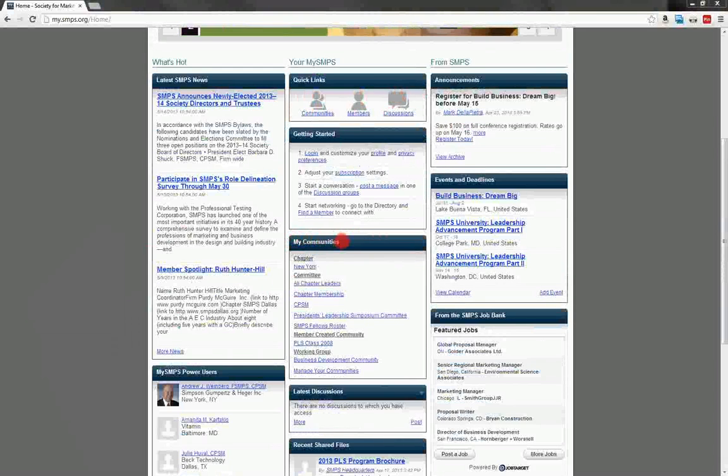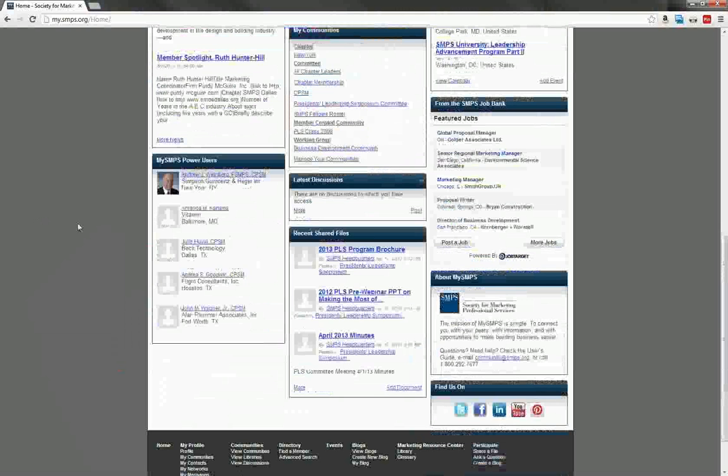Down here in the middle is a My Communities widget. And what that shows is all of the communities that you're a member of. So without having to go into some sort of navigation menu, you can quickly get access to the communities that you're looking for. Down a little farther is the recent shared files. And as people are sharing files through discussions or uploading them to the document libraries, they will start appearing here. So you can see what people are sharing and what documents are being added to communities that you're a member of.